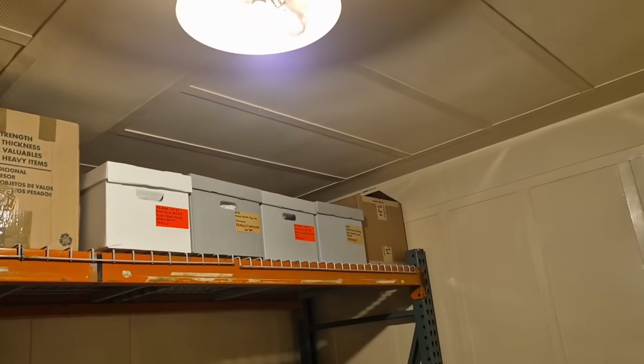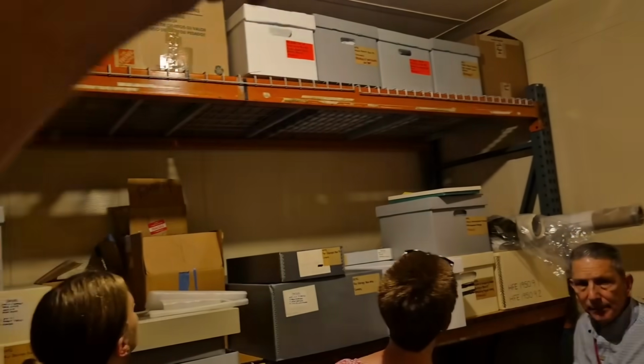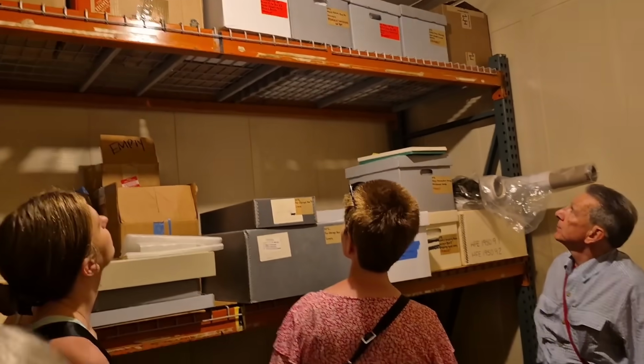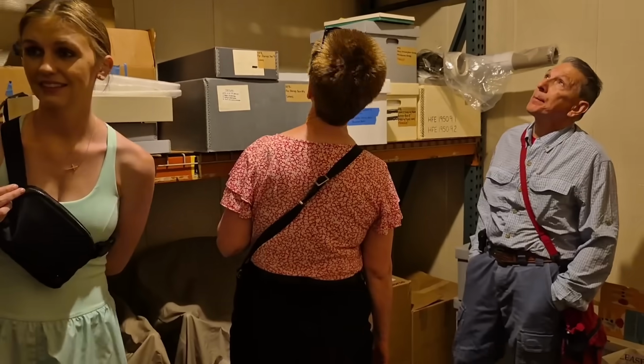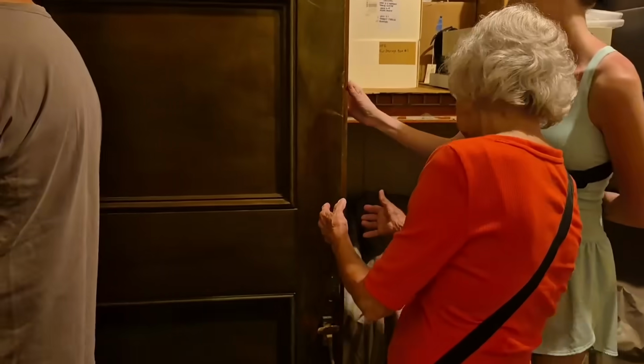Look at those crazy dessert plates. And look at those light bulbs. Those look like some old original light bulbs. That other one's so bright. Are they reproductions, or are they just meant to be cool? Yeah, they do make reproductions. I'm sure they're reproductions.